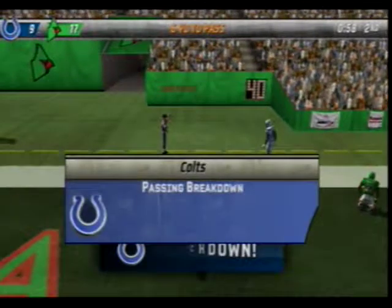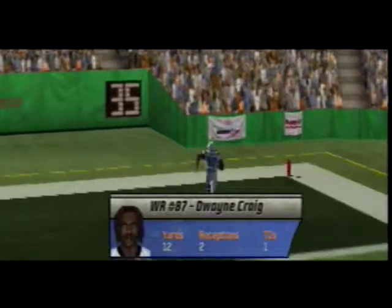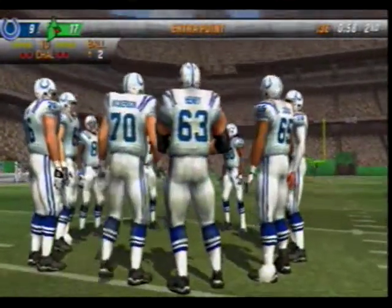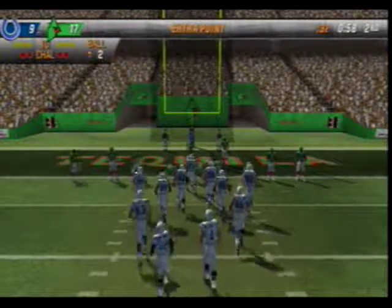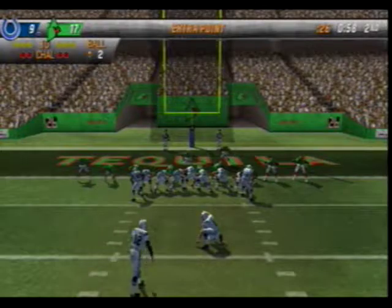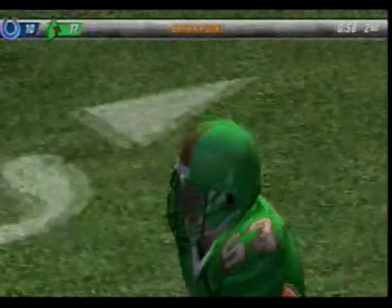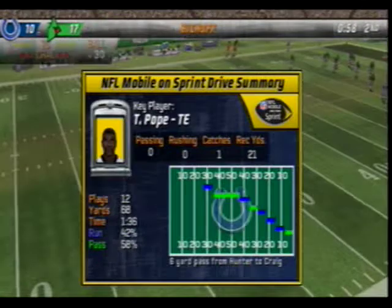Touchdown, Indianapolis. This is a good play by the offense in the red zone. The wide receiver is going to break away right here and come up with a catch and the touchdown. The point after is good. Hope accounted for the majority of their yardage on that long drive and led them into the end zone. When you can go to one guy and get that many yards on a single drive, that's pretty good.